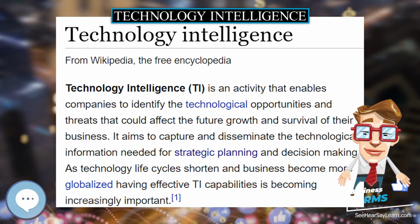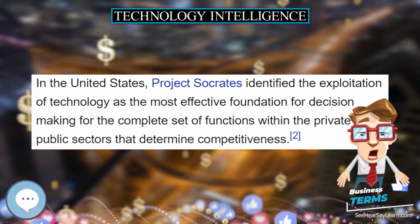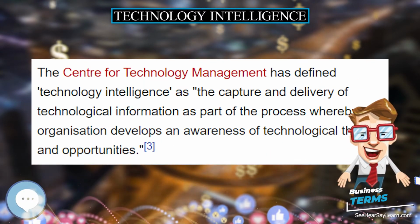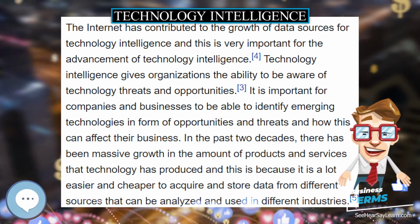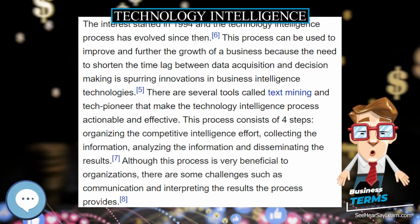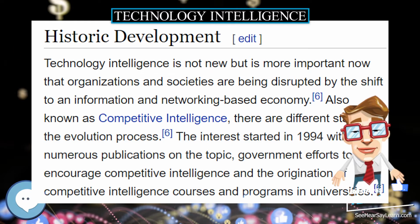Technology intelligence, TI, is an activity that enables companies to identify the technological opportunities and threats that could affect the future growth and survival of their business. It aims to capture and disseminate the technological information needed for strategic planning and decision-making. As technology life cycles shorten and businesses become more globalized, having effective TI capabilities is becoming increasingly important.